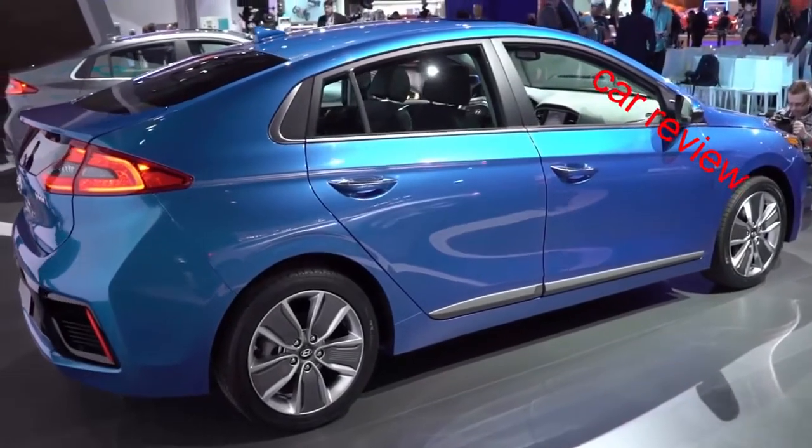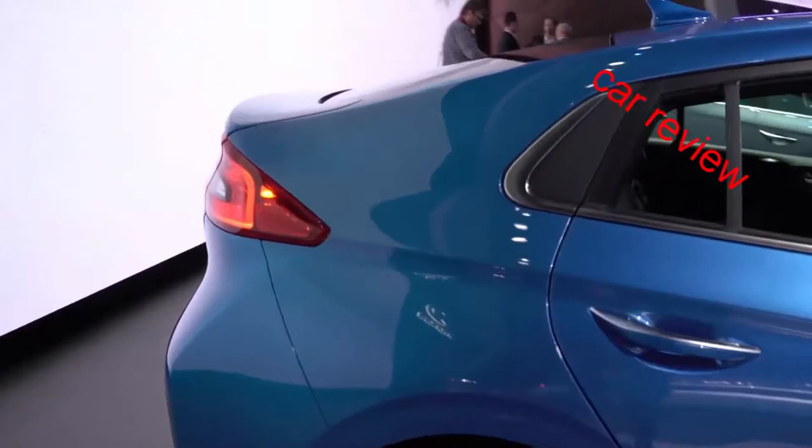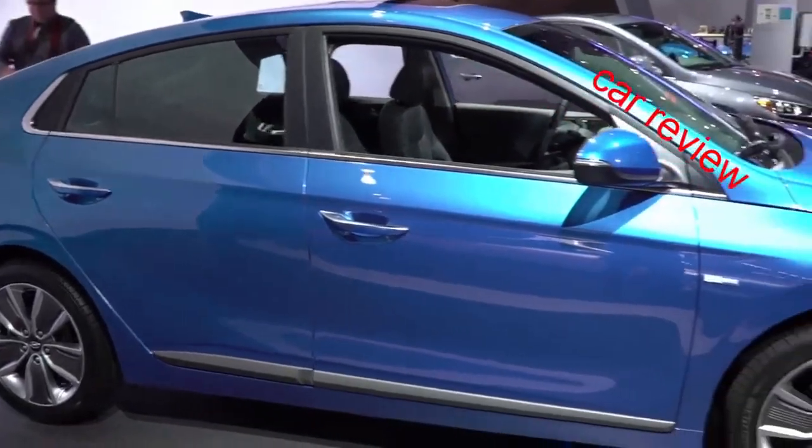The Ioniq employs a familiar 1.6-liter gasoline four-cylinder engine. It's an engine that we've seen in plenty of Hyundai and Kia models over the years, and of course it's been optimized for hybrid and plug-in hybrid duty.